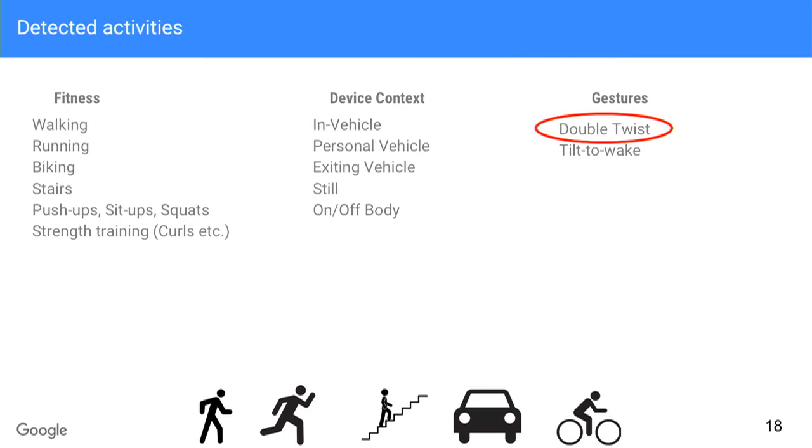So that's a kind of location that gets used. Let me talk a little bit more about the fitness and how this works, and I can tell you more about some of the machine learning. So how does the phone know the difference between all of these things?